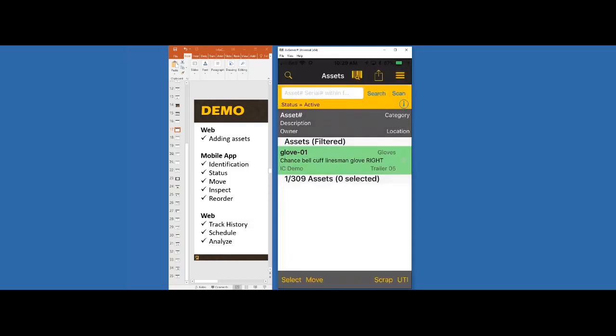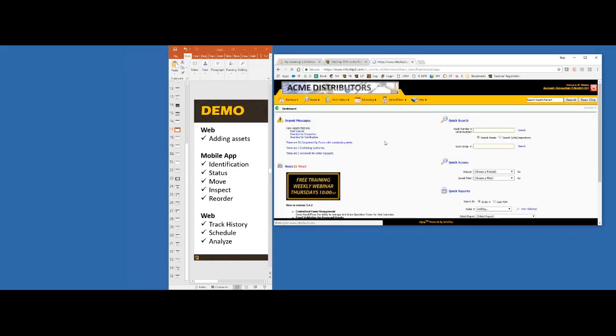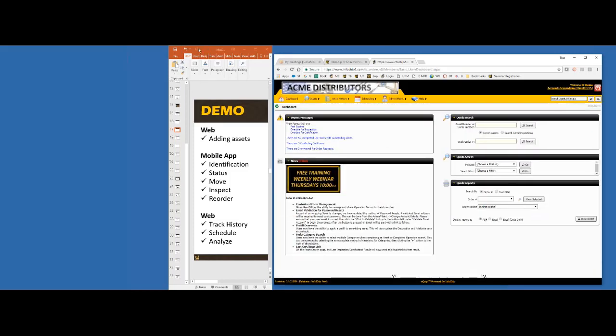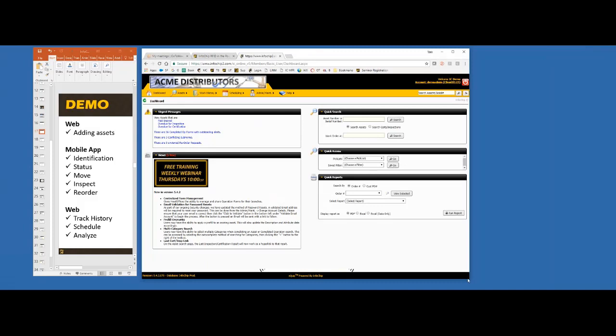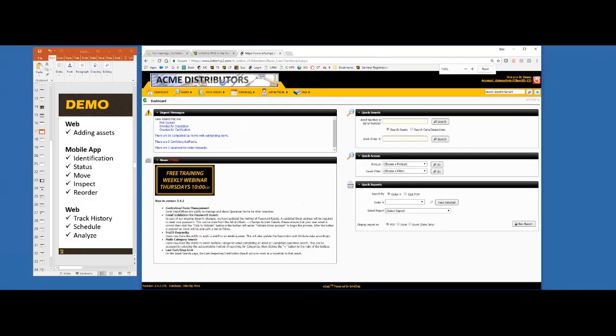So now I've shown you the mobile app. What I'd like to do now is jump back to the web, and I'm going to show you some history of this item. So I'm going to go back to my dashboard, and I've got a glove, don't I? I'll just make this a little larger. I'll move this over. One moment, please. Make sure everybody can see this just fine. I've got a wide screen. I'll even zoom it up a bit. Maybe that'll help. And make sure you can see what I'm doing.